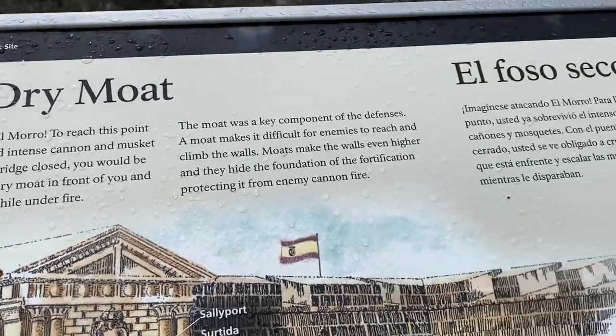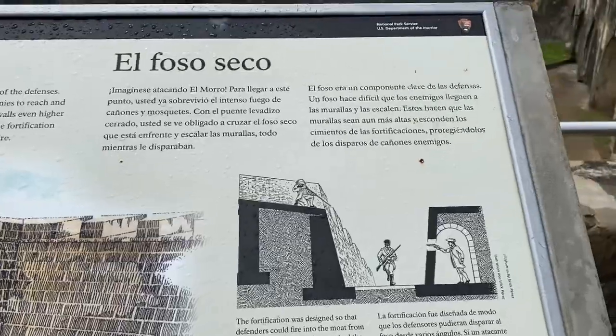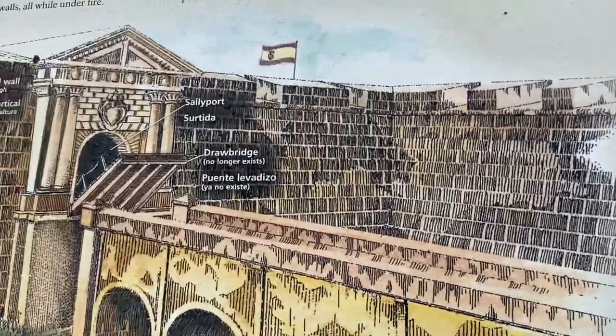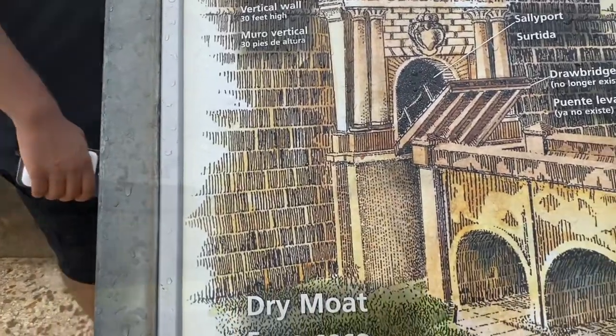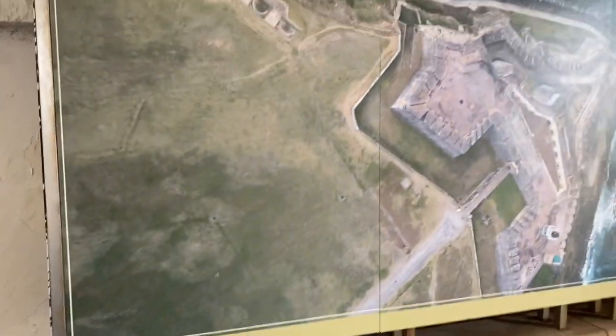El Morro boasts massive walls that protected the fort from land attacks. Marvel at the engineering brilliance of the Spanish architects who designed these fortifications. The walls are adorned with historical markers, sharing tales of battles and the fort's role in Puerto Rico's history.